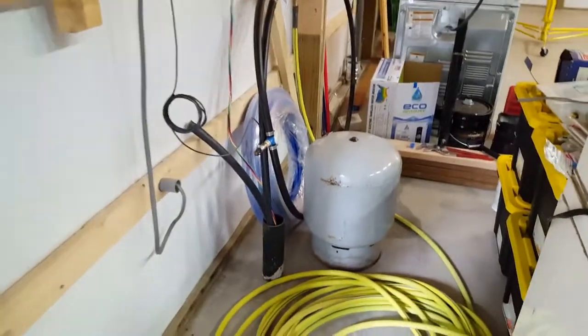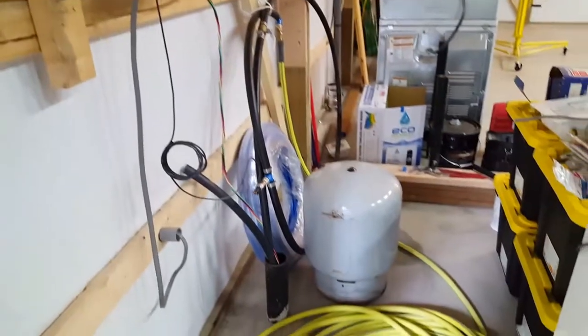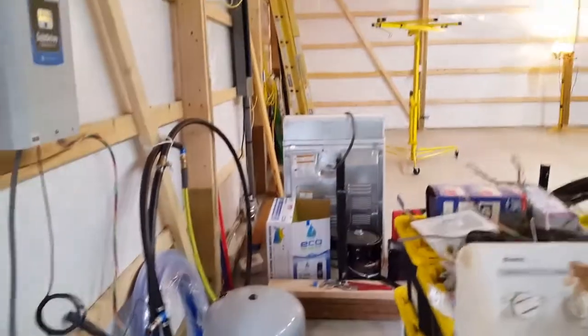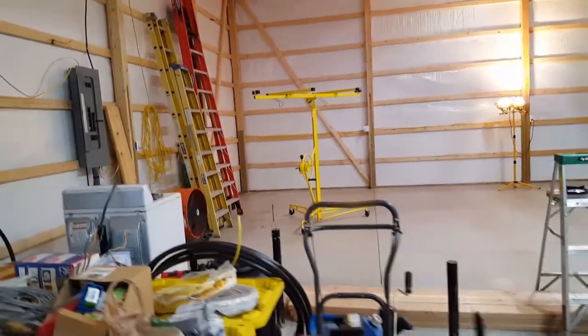Okay, there is the well pressure tank and the control panel. So now it's inside the shop where it will stay warm enough for it to not freeze during the winter. So there's a lot going on. We're getting ready to move everything out of storage and bring it all in.